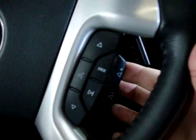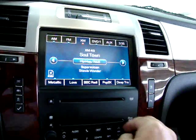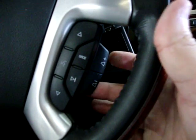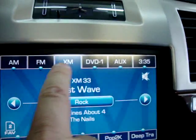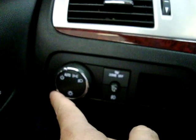And you can raise or lower the volume right here. Got the BOSE stereo sound system. And you could mute it here. Over here, the source button is to move from AM to FM to XM to DVD to auxiliary and so on. And here, so you can navigate about your preset stations and your seat buttons over here. Not only do we have heated seats, but we also have a heated steering wheel. And these are your cruise control switches over here. Automatic headlights, turn signals on the mirrors. Okay.